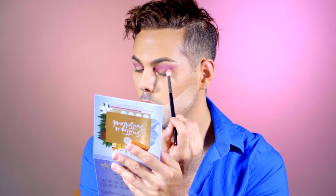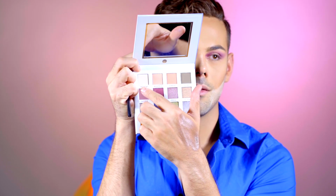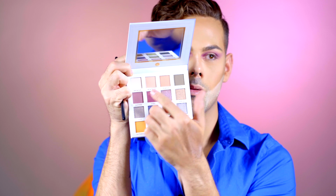I'm gonna start dragging this out as well. Okay, now I'm gonna go into this shade and this shade. This is Snowcap and this one's Montreux, and they're two pretty light shades. I'm just mixing them together with a tiny little blending brush, and I'm gonna use that to blend along my brow bone and also give the brow bone a little bit of a highlight.